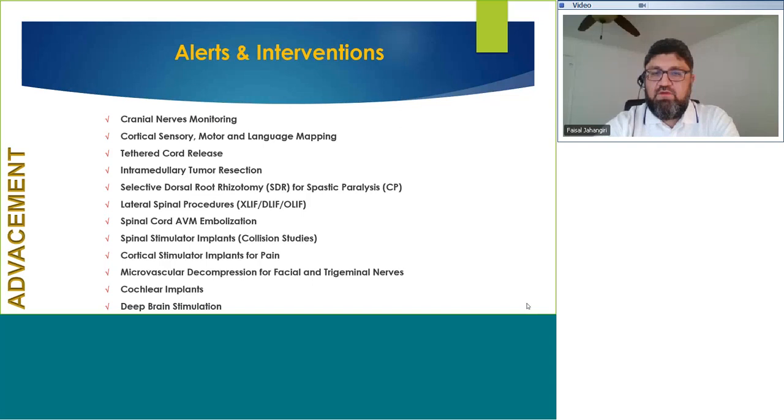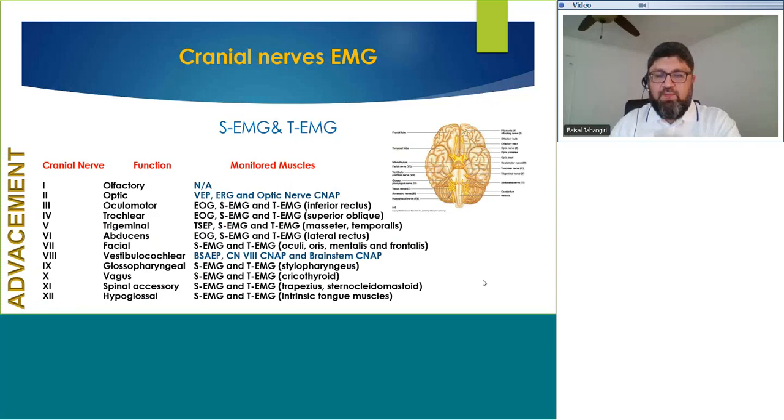So for cranial nerves, EMG neurophysiological monitoring is now routinely used for all the nerves except cranial nerve number one. The olfactory nerve is the only nerve we don't test because it gets saturated very quickly. Except for that, we monitor all the nerves. For the optic nerve, we use visual evoked potential and ERG. For oculomotor, trochlear, trigeminal, abducens, and facial, we use EMG. For the vestibulocochlear nerve, we do auditory testing.